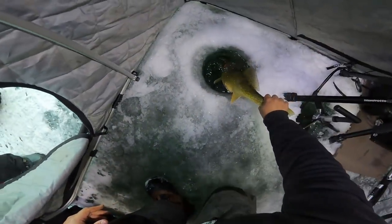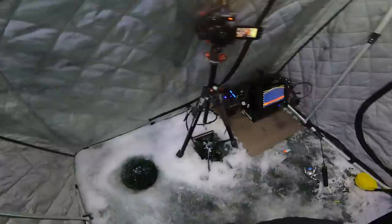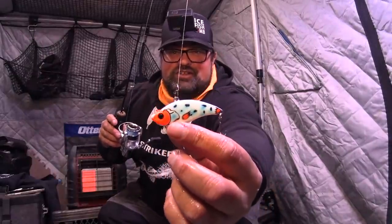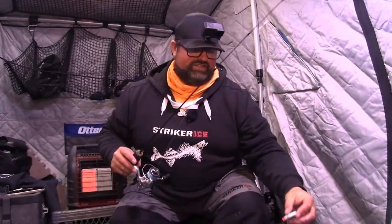Beautiful fish. Nice, fat one, hey? Thanks, buddy. Nice. Hardly out of the water at all. Bam! This has been a hot rattle bait for me so far this year. The Tantrum 60, the Frosty Clownfish. Oh, I should not have kissed my bait. That's bad luck. So as I said, that literally, it's like the only mark I've had so far.